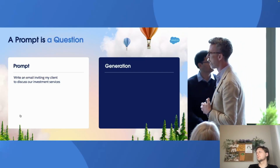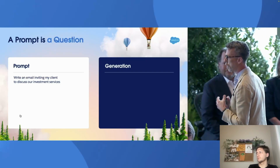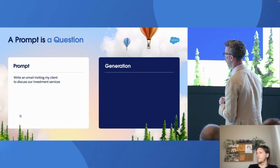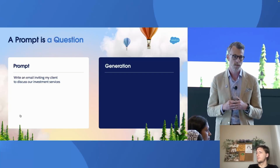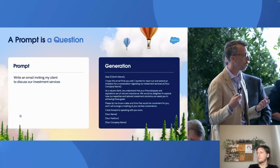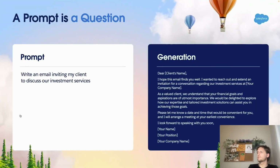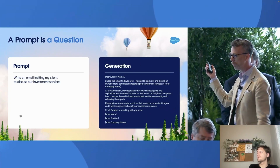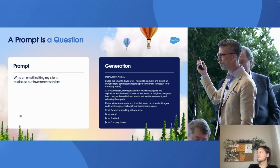So let's consider things in the context of a business here. Let's pretend I'm an investment manager at a bank, and I want to write an email inviting my client to discuss our investment services. Fairly simple question, and from this fairly simple question, I am going to get an answer or a generation that is two things at the same time. First, it's amazing. It's incredible what this was able to generate with very, very little information. This is something that I can take, I can edit, I can manipulate a little bit, and this is an amazing first start. But this is also terrible and unusable, right?